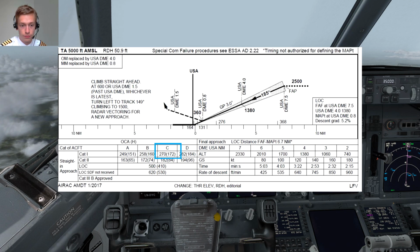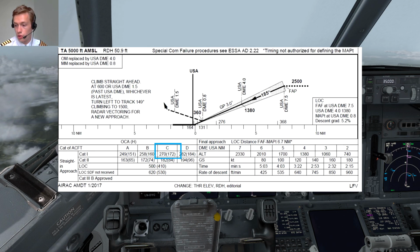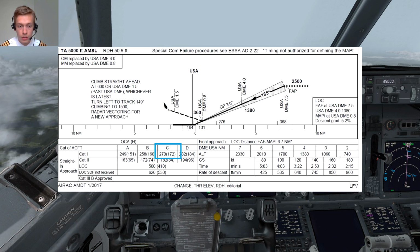Zero. There we go. And the QNH was 1006. Barely see that. Yeah, that should be okay.